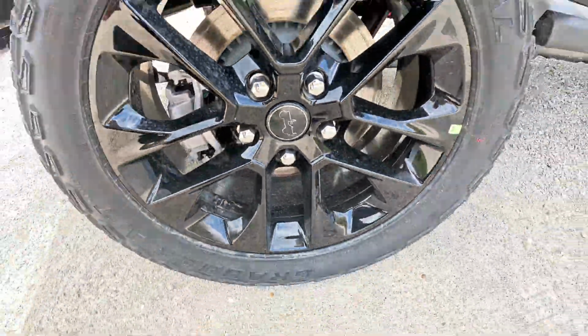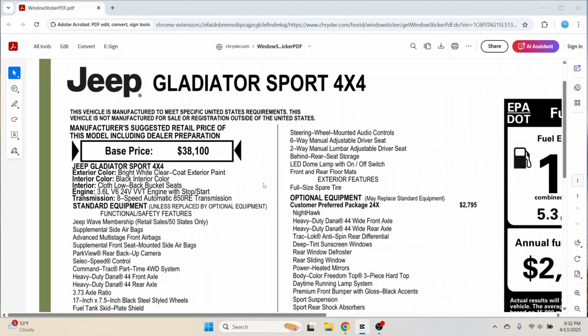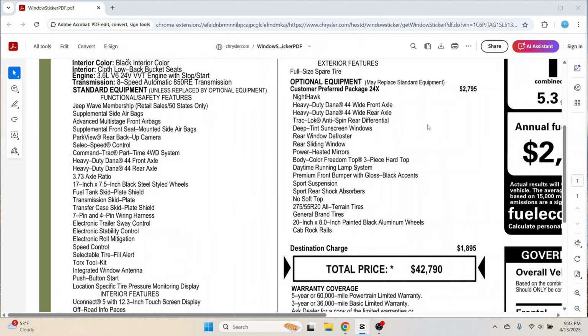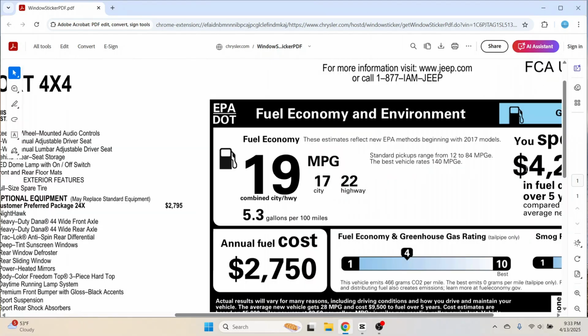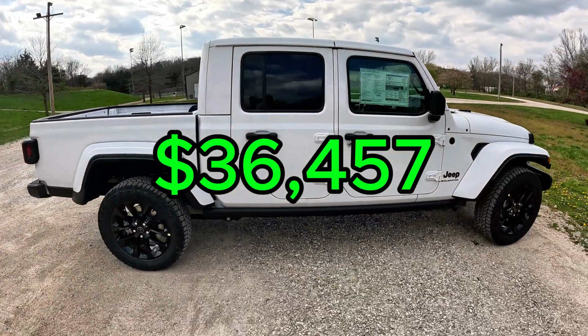It's kind of cool. The base price of the Jeep Gladiator Sport is $38,100. The option we have on here, as I mentioned, is the Nighthawk for $27,995. Here's all your options you get with that. For a total price, $42,790. I will mention here's your estimated MPG, 19 combined. That's not too bad. Jim Butler, this Gladiator is around $7,000 off.